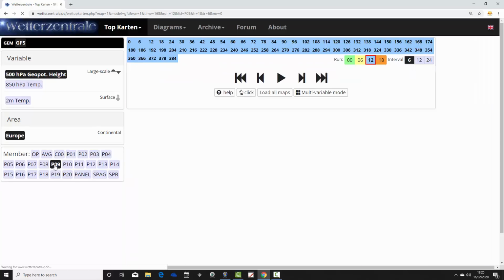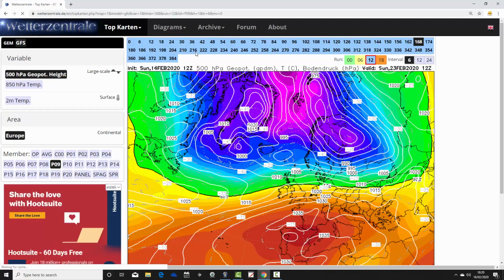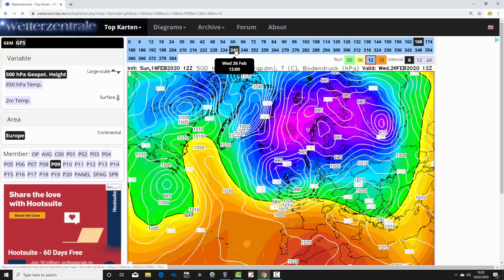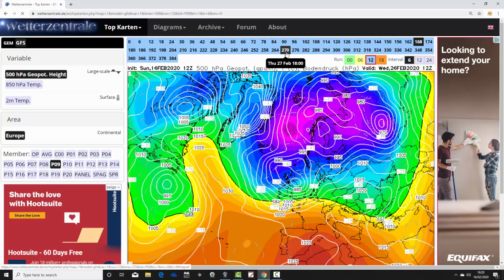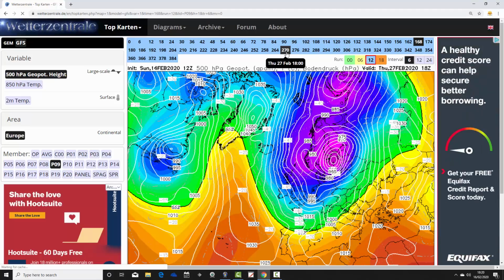Ensemble member number 9 has us in this mild westerly flow for next Sunday. Moving up towards day 10, going to a cooler, showery northwesterly. By day 10 itself, looking very unsettled and, dare I say, even a little bit stormy. That low pressure gets out of the way. We pull in a proper cold northerly there. Mid-Atlantic ridge trying to get itself up to Greenland.